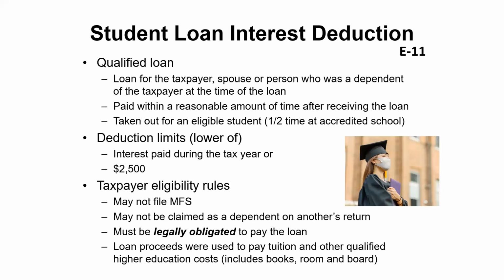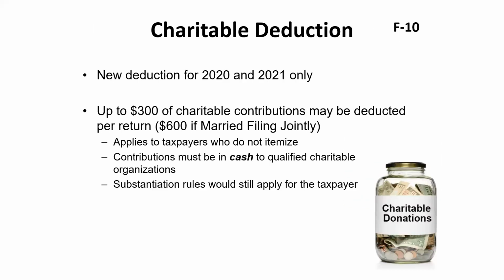One of the last ones we want to talk about from a deduction perspective is actually a charitable deduction. So again, on F10, a little bit more information on how that charitable deduction will work. It is available only for 2020, which was the first year we saw it. It's available again for 2021. At this point, it is not extended. This would be the final year that we'd have the charitable deduction.